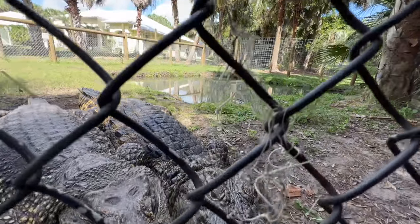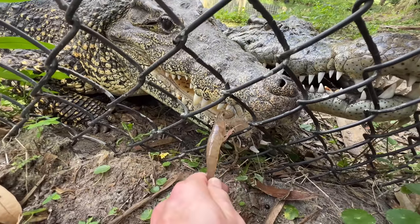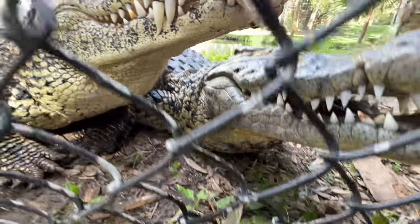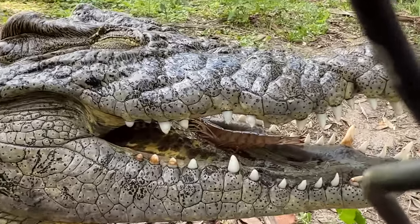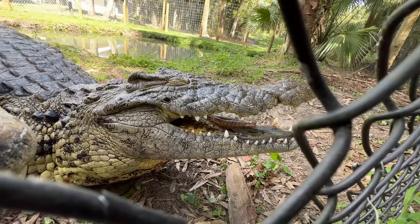Oh, come on, Cameo. Just give me 2 seconds. All right, let's see what we can do. Give Miss Toothy this shrimp. You want that shrimp? Oh, she ate it. Oh, the shrimp's in his mouth right now. It's kicking around. Dude, are you going to eat it? Are you just going to hold it in there? Oh, my God. That is so funny.